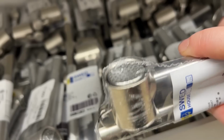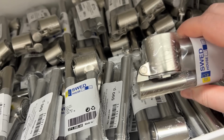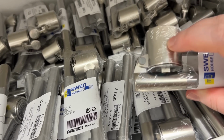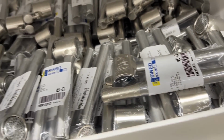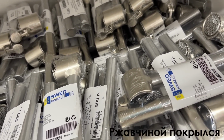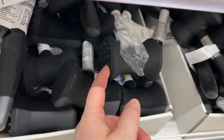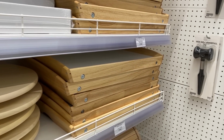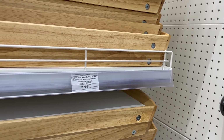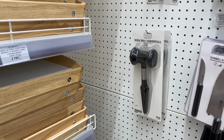I don't know if they have this in St. Petersburg, but my garlic press is already rotten, like when the metal goes bad. Do you call it rotten or what? Ржавчиной покрылся. I don't know what's English for this. Oh, this is for meat, I suppose. Okay. Some trays here too. Oh, I would like to have this tray. Such a tray. Okay, but not in my small apartment.